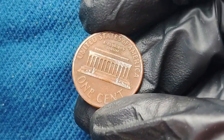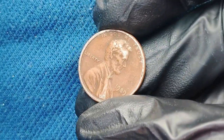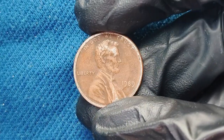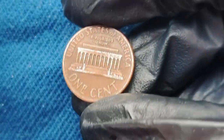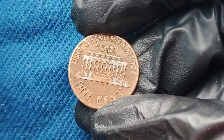One coin could rewrite your story. And the thrill of discovery, that heart-stopping, jaw-dropping moment when you realize you've found a treasure, is priceless. Imagine holding that coin, knowing its worth, knowing its history, knowing that a simple decision, keeping it, protecting it, selling it, could define your future. That's the power of the 1989 no-mint mark Lincoln cent.